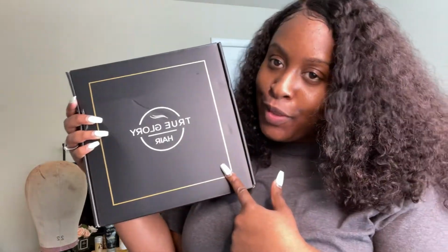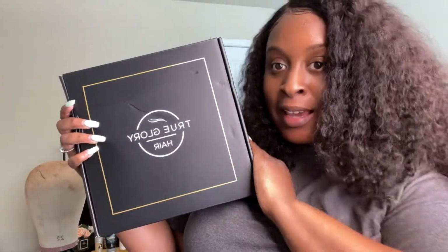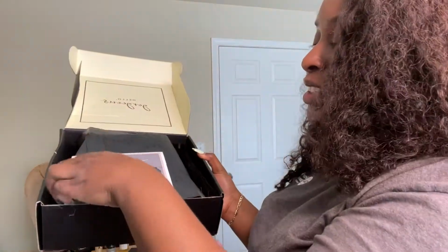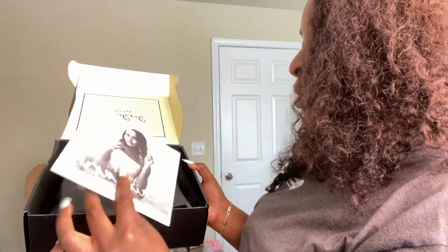So this is the cute little box that it comes in. Hello, gorgeous. Oh, stop. No, I'm joking. This is the packaging. I really do love this packaging. I think it's super cute.